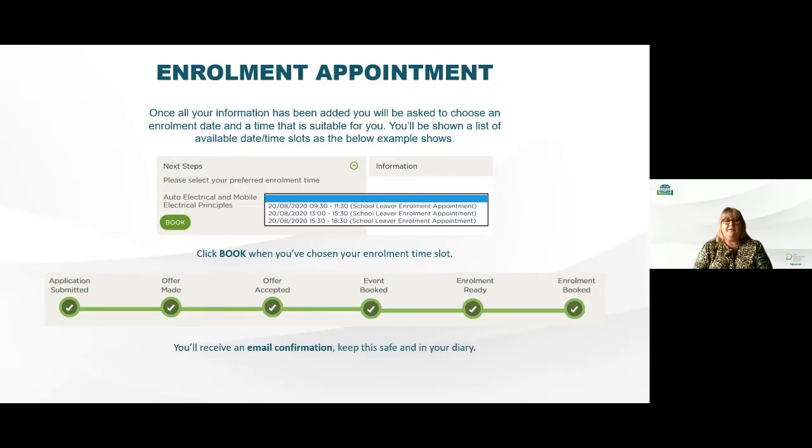Once you've submitted your enrolment form, you're now ready to book your appointment. And as you'll see under the next steps of actions here, you'll click here, book. And what will happen then is a selection of dates between the 20th of August and the 28th of August from 9:30 till 7 o'clock will appear here for you to book a time that's most suitable for yourself. So please peruse those dates and find one that best suits you.